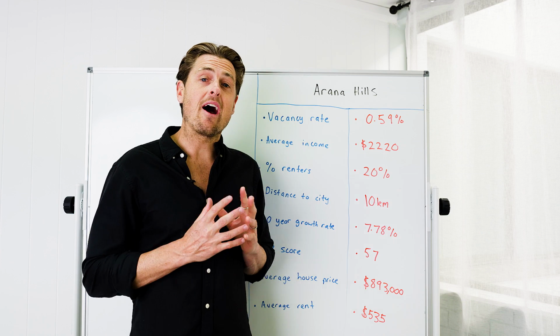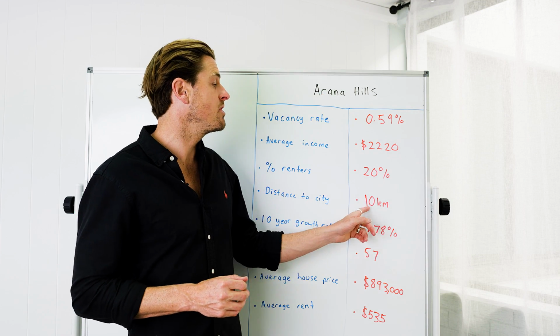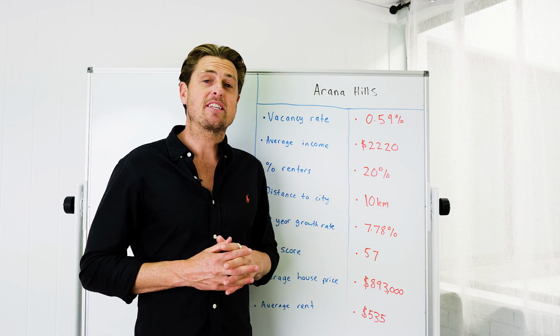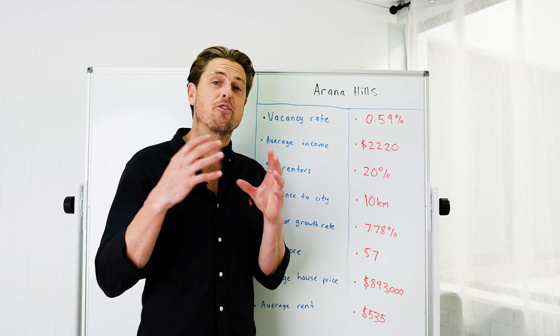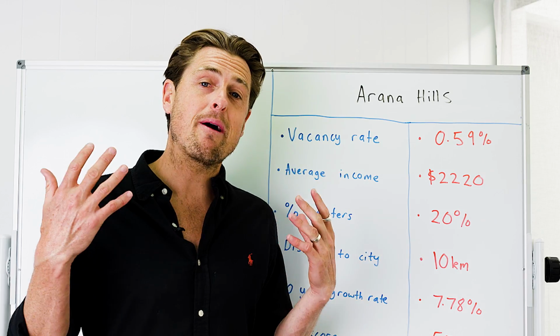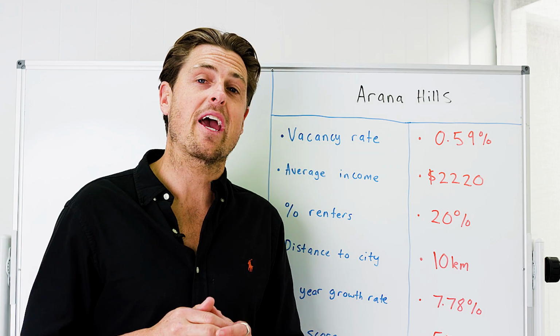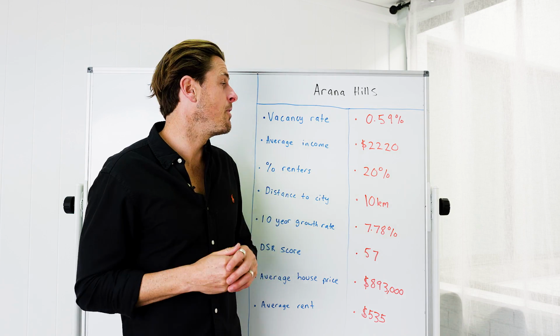Now, one of my favorite and what I believe is one of the most undervalued suburbs in Brisbane at the moment is Rina Hills, just 10 kilometres from the CBD. Now, what I love about this suburb is if you look a couple of kilometres closer in, the likes of Kedron or Wavell Heights, we used to be able to buy property there for clients for around that 6 to 700K mark. Now those same properties are worth $1.5 to $2 million.